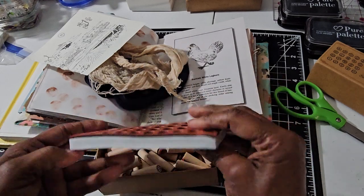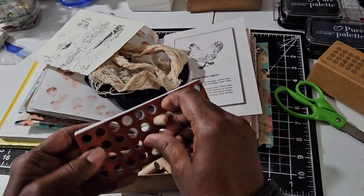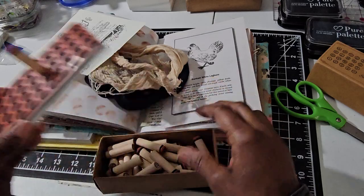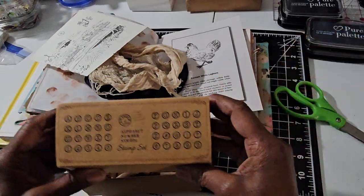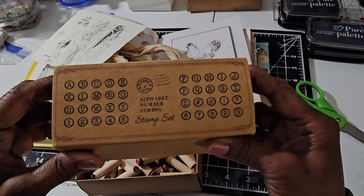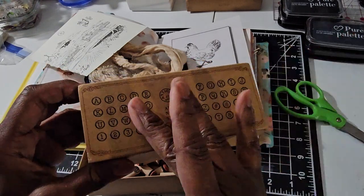So we got this. Not sure what I'm gonna use this for. Perhaps I could keep it up like that, and if I wanted to do something with the box, I don't know. But this is the box, and it might be useful for a junk journal. You never know. I might just use it.